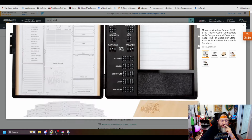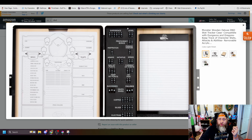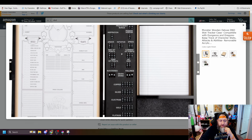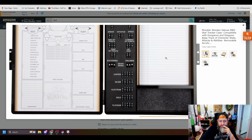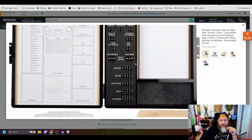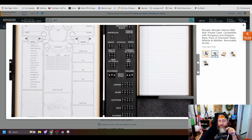But you can see you've got your character sheet over here. And because of the way this is designed, it looks like this will work seamlessly with 2014 or 2024. And then you've got little roller tickers here, trackers for your level, experience, proficiency bonus, passive wisdom, inspiration, armor, initiative, speed, max hit points, current hit points, temp hit points, hit dice, death saving throws, and then your gold tracker here. Again, maybe not all of these need individual tracker wheels, but probably the ones you'd use the most would be your money and then your hit points, your current and maximum hit points.